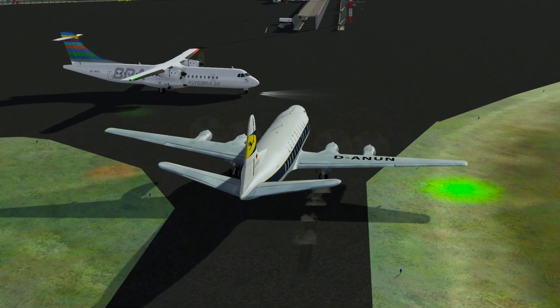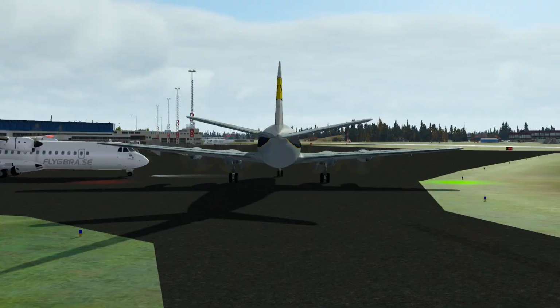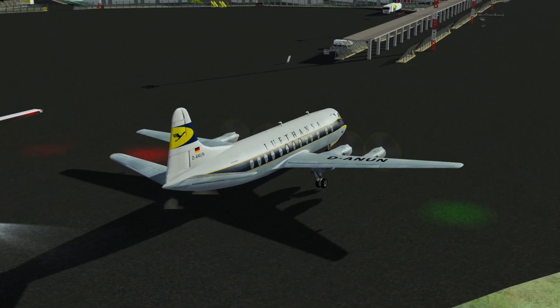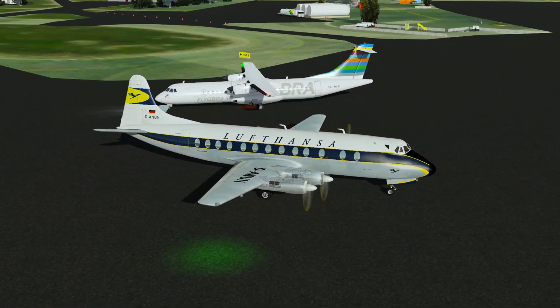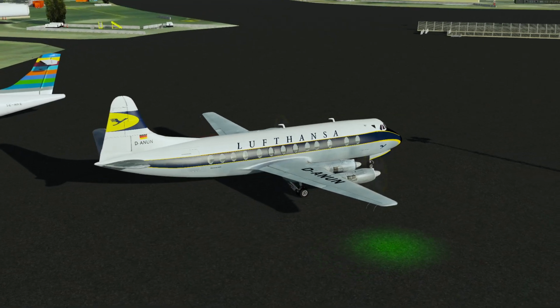As you can see, we don't really have any taxiways, and we can't really see the parking spots either, so a bit of a... Sorry guys. Took out both the pilot and the co-pilot there. Look at the size difference though, Jesus. I didn't think this one was a big aircraft at all, but maybe I was wrong.